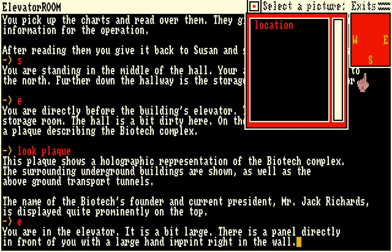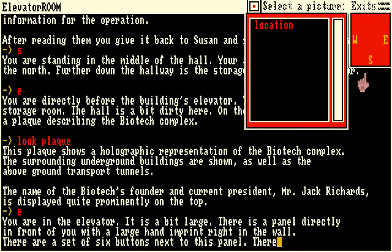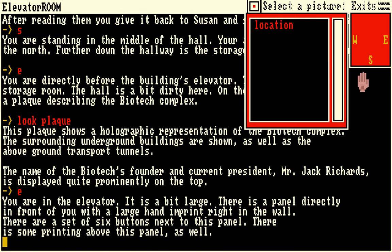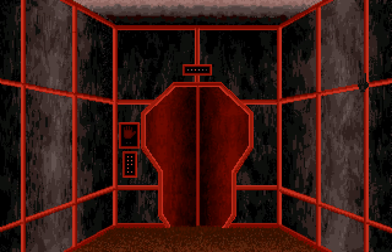You are in the elevator. It is a bit large. There is a panel directly in front of you with a large hand imprint right in the wall. There are a set of 6 buttons next to this panel. There is some printing above this panel as well.